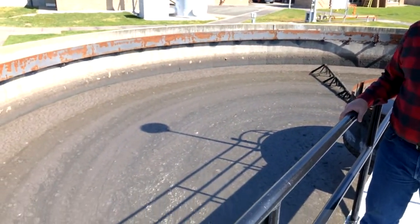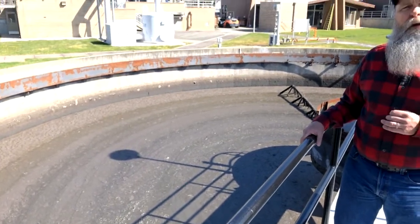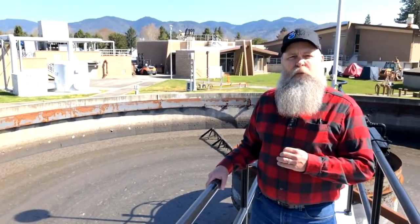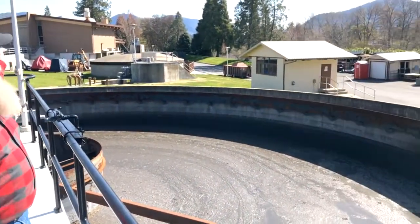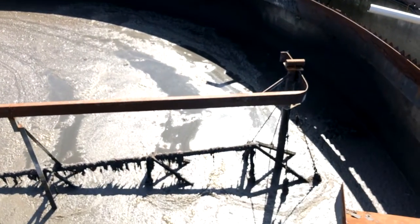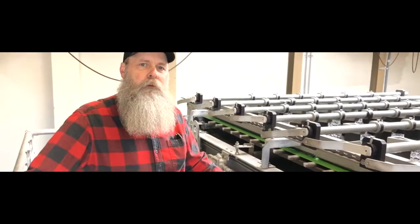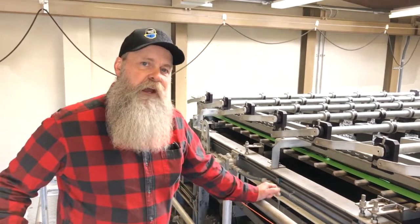It's kind of amazing. We have this much sludge in this tank, open air, and there's very little odor. The digester is doing its work. From this point, we'll pump this sludge up into a belt room in the main building, and then we'll dewater that sludge. We then take that dewatered sludge to an approved landfill over in White City. So this is what we do with the digested sludge.